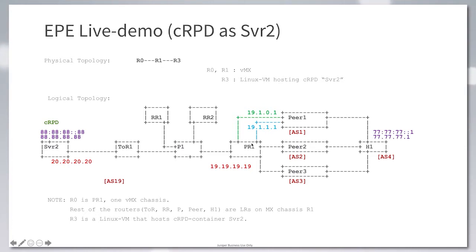We see that the peering router in AS19 is peering with the peers using multiple interfaces. And we have highlighted two peering sessions, 19.1.0.1 and 19.1.1.1. Between the ASBR PR1 and the ingress server, there is a GRE tunnel between 20.20.20.20 and 19.19.19.19. This data center network is an IPv4 only network. We are going to demonstrate a ping between the v4 and v6 addresses on cRPD and the host, which is going over BGP LU, that's MPLS over GRE. It's basically going to be v4 or v6 traffic over MPLS over GRE.